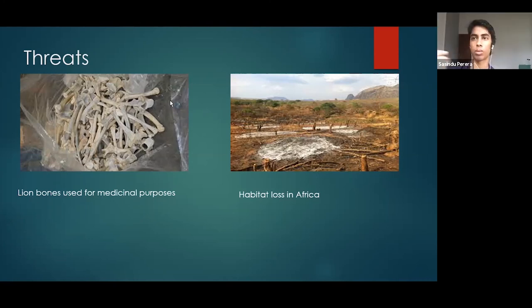And this picture on the right shows the habitat loss in Africa. All of this area is where lions used to live. And since people are cutting down trees and destroying the habitat, they become threatened. Okay. Yeah. Any other questions? Okay, let's move on. Saviru.